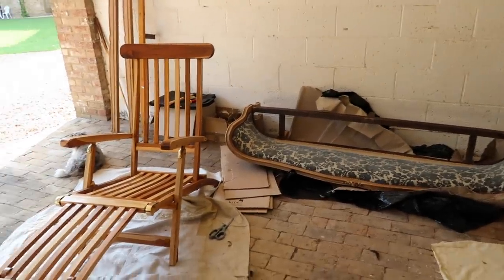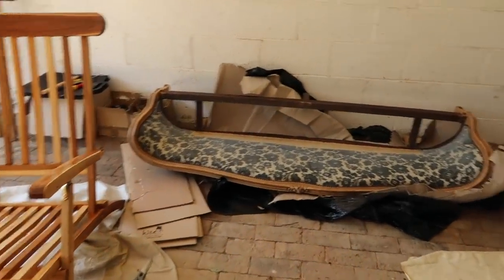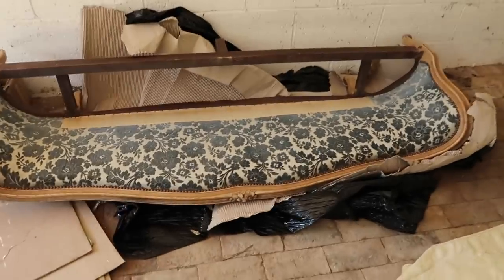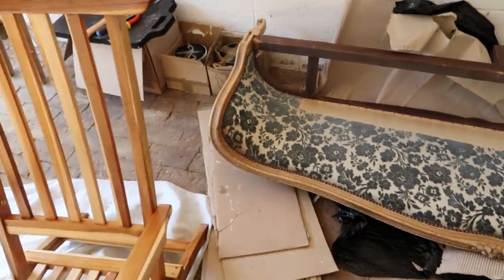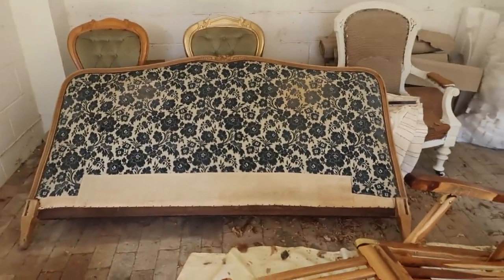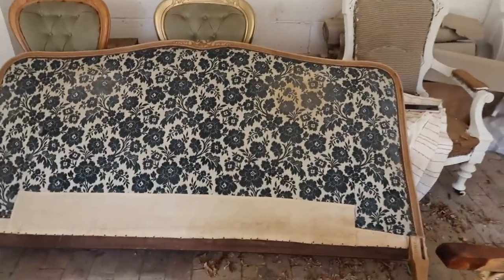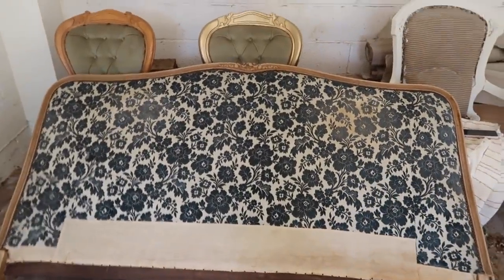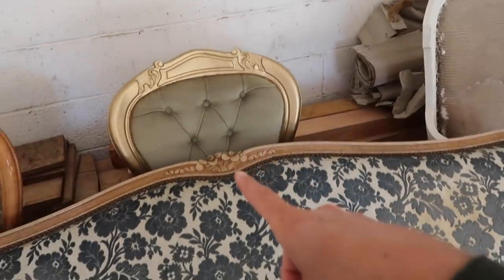It is quite hard to fully picture the bed right now because obviously it's in parts. And remember, I'm going to be painting and reupholstering the bed. We actually have the lady from the local reupholsterers coming over in the next few days to give some opinions on it. But this is the current state of the bed. So this is the headboard. Not sure whether to do it white or gold. So we've got the white chair and the gold chair.